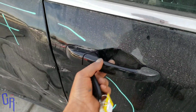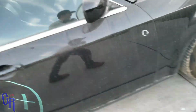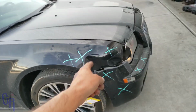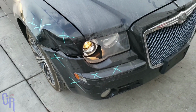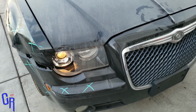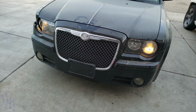But I'll probably fix this. I just think it's gonna be less time consuming and cheaper just to replace the whole door. And of course, it needs the fender. The bumper might still be okay after a buffing. It does need the passenger side headlamp. So in this case, I will be buying both of them.